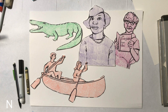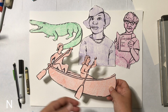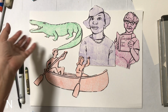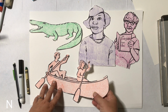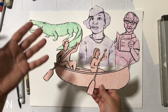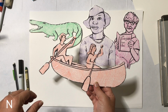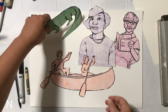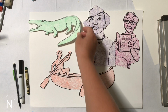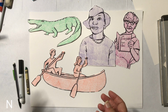Okay, so after you're done writing about your alter ego character, you can begin to draw. If drawing people isn't your thing, you can draw objects that represent your character or simple symbols. So for mine, I wanted to tell a story about my home state of Florida. So my character here travels only by canoe with her daughter in the swamps of Florida, and here's an alligator to represent the state.